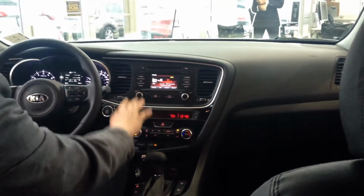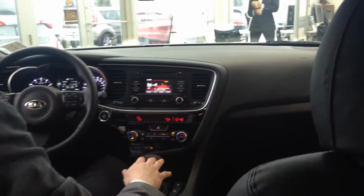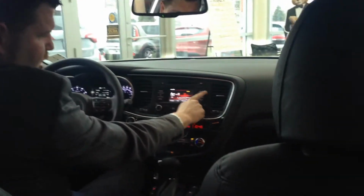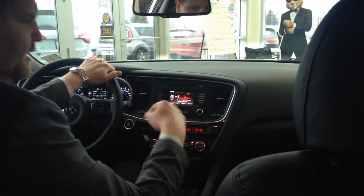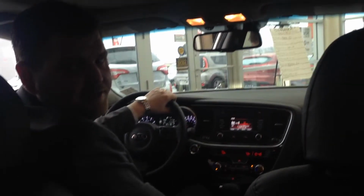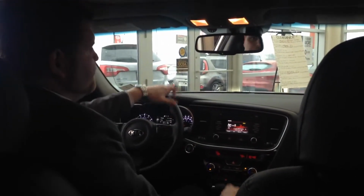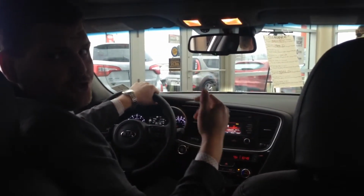This particular model has the UVO entertainment system, so it does have a backup camera, CD player, satellite radio, AM, FM, and there is a jukebox in here that will store about 200 songs for you. The model up from this, you can get a navigation system, and it will also add an Infinity sound system to the car.